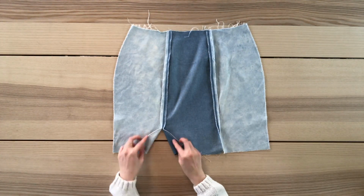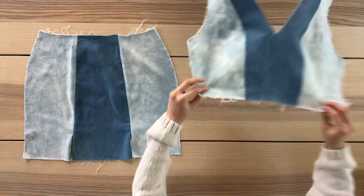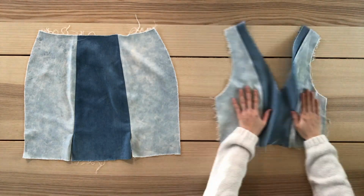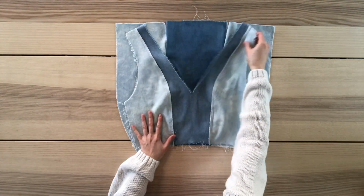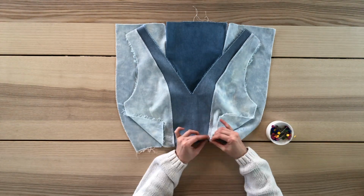As you can see here, I've left this part unsewn because I'm still deciding if I want there to be slits here. I've also sewn the front top pieces together, and here is what it looks like on the wrong side. Now I'm going to place these two pieces right sides facing along the waist, making sure that all of the seams line up perfectly, and then pin to secure.